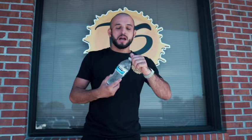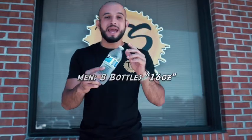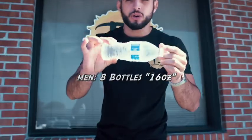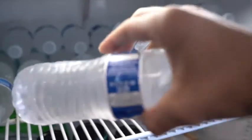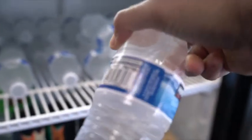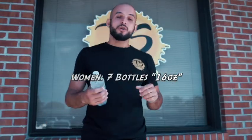So water, guys, how much water should we drink? According to mayoclinic.org, for males you're looking at 15.5 cups of water a day, which equals 7.8 bottles. So we're gonna round it up to 8 bottles of water for a male. For females, you're looking at about 11.5 cups of water, so roughly 6.5 to 7 bottles of water for a female.